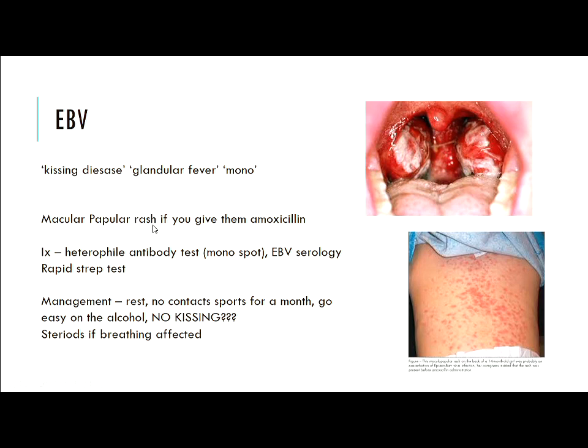So you probably all know what it is. There's 2 tests that you need to know about. So the heterophile antibody test, which is also known as the mono spot test, they're both buzzwords. Remember them for EBV. Monash probably still use those words, even though now we use EBV serology instead. It's much more sensitive and specific. But if you see this, it means think about EBV.